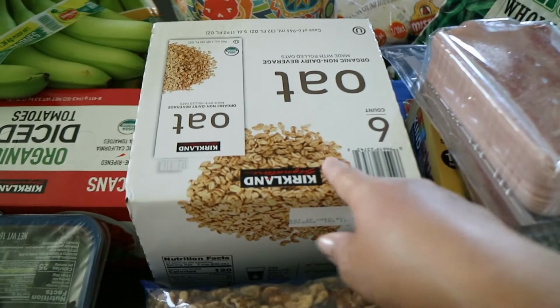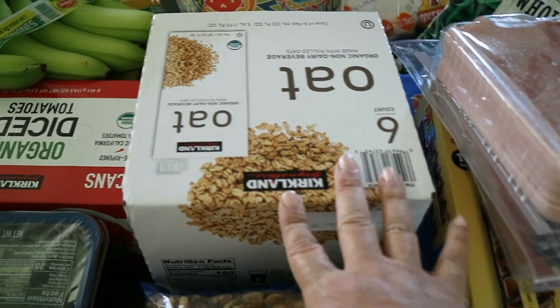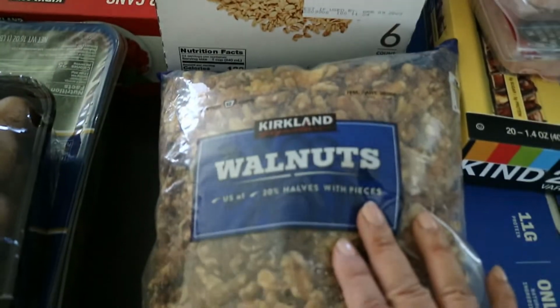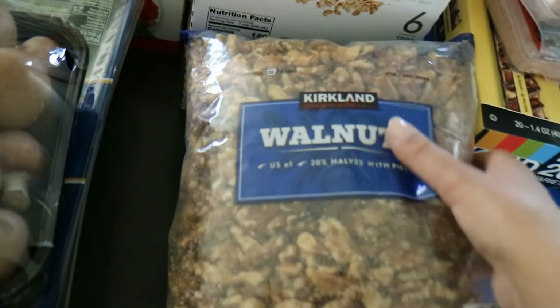We have some shelf-stable oat milk. We are almost done with the other one we bought a while back. The kids are using it for smoothies. My husband's using the shelf-stable milk for smoothies as well, so I grabbed another one of these. I got some walnuts because I put this in my oatmeal, and now my oldest son is doing it too, so we're going through it a lot quicker.